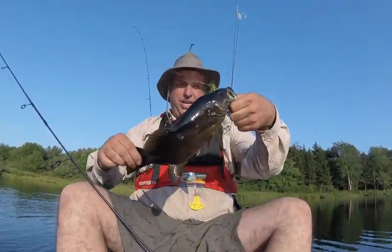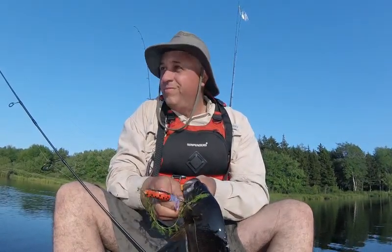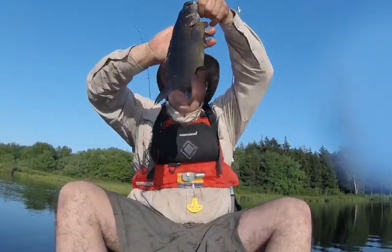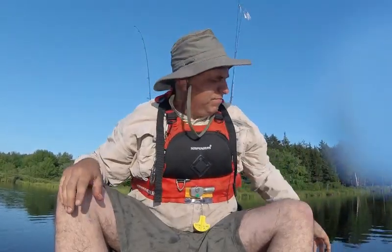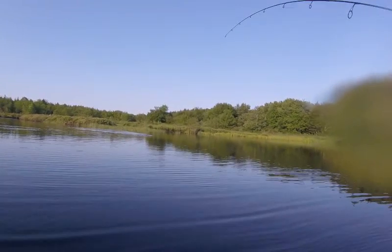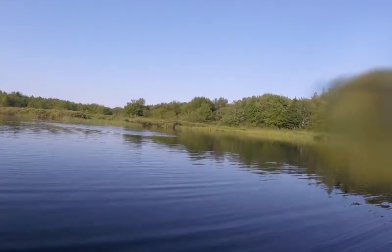Good top water fish. Nice. Gotta be a pickerel. Oh, it's on. I thought he was just jumping. No, he just slammed that whopper popper. He's making an awful mess on the top of the surface.